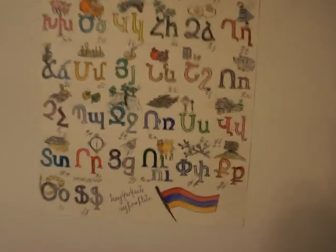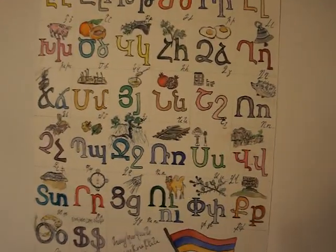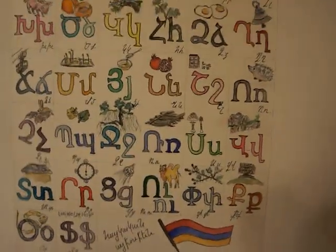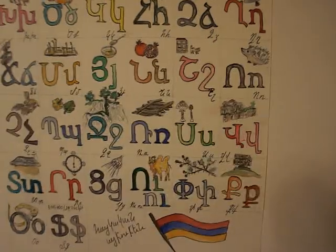I like trains. I love trains. We have a train passing through my town. Sadly, not a lot of passenger trains in Armenia, but I'm hoping.